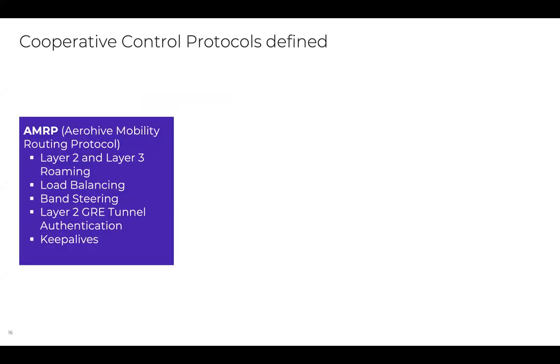And we have a few protocols running on the APs. So five cooperative control protocols. And the first one is AMRP. The AP cooperates with neighbor APs to support control functions, like radio resource management, layer 2, layer 3 roaming, client load balancing, wireless mesh networking. And this eliminates the need of a controller.